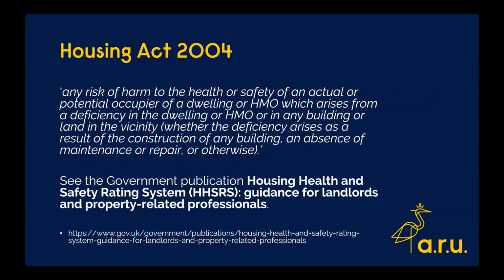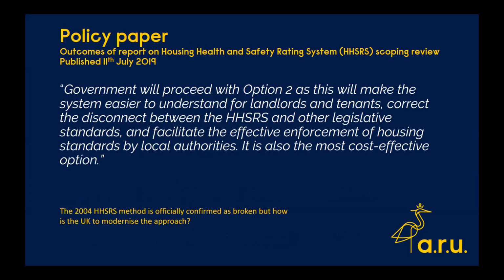In part, this is why in the Housing Act of 2004, the fitness standards were swept away, and a concept known as the Housing Health and Safety Rating System was introduced. This worked on a risk assessment rather than a minimum standard basis. However, it was only administered by the Environmental Health Officer. The system has been reviewed formally twice, and in its last review, which concluded in July of last year, the system was concluded to be broken. And we are currently awaiting the government to announce the results of its scoping report in terms of what it's going to do to replace the current system.